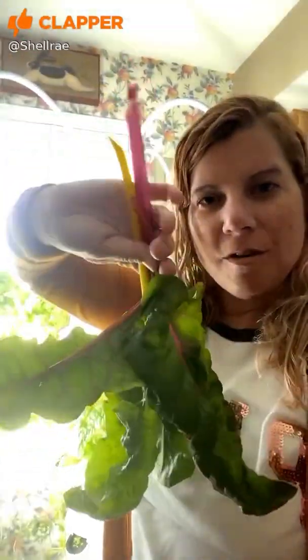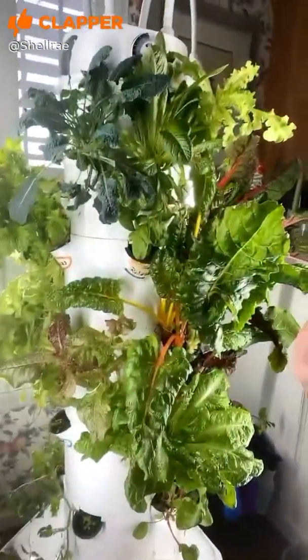I'm back at the tower again, so I just chose all of these beautiful lettuce leaves. These are Swiss chard, rainbow Swiss chard, for my lunch, and just place them here in my bowl, and we can look at the tower together. As you can see, everything here looks really great.